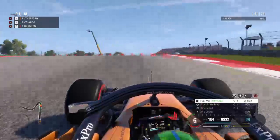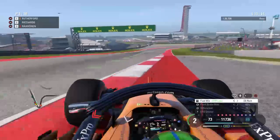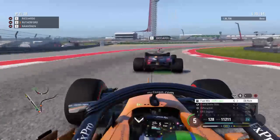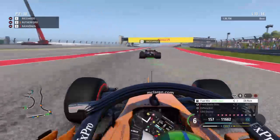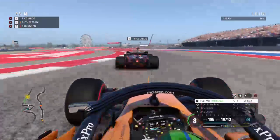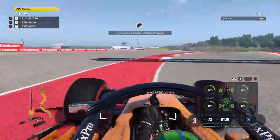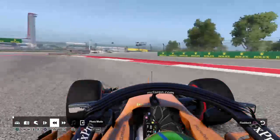He's going to look down my outside. Really, I'm not too concerned about that. Just going to take my normal line, run out wide. He switches back though, and this time he will take the lead of the race. Now urgency kicks in. I just crashed him out of the race. Honestly, I couldn't care less.